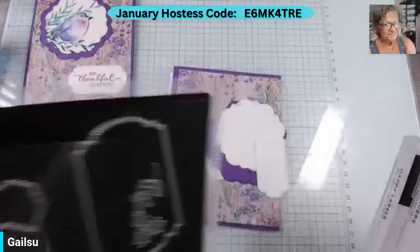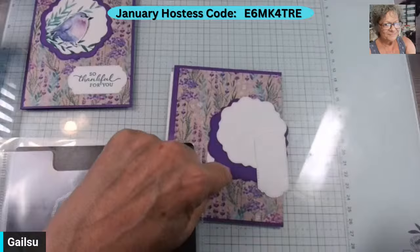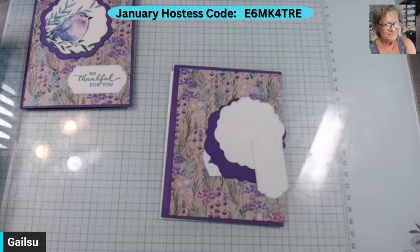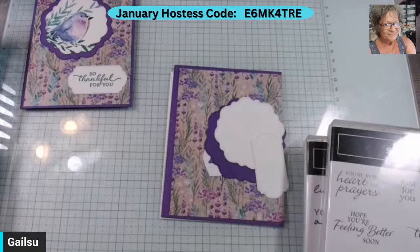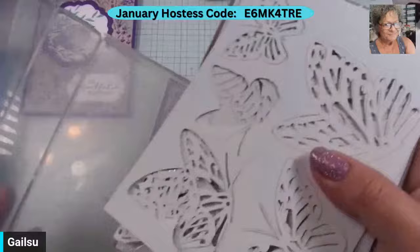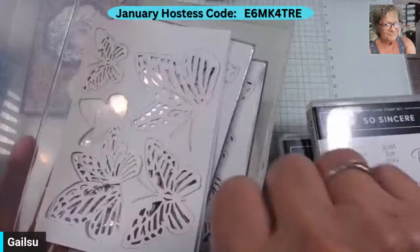I didn't label this one either. Thoughtful Expressions, which is these. Softly Sophisticated. And you can earn this for free. Did I use this? Countryside Corners? Maybe. Then we've got the paper butterfly accents that come with this suite. And I stuck them in here because, you know, they fly away. So I don't want them flying away. And I don't want my dad getting his hands on them because then they'll really fly away.